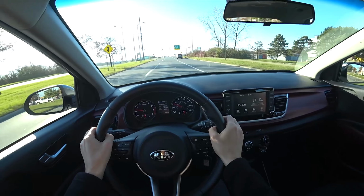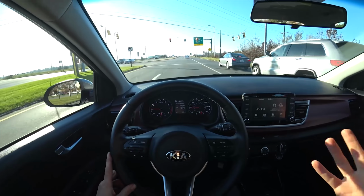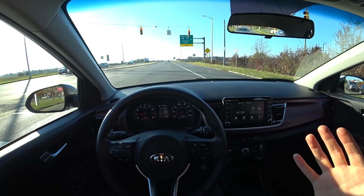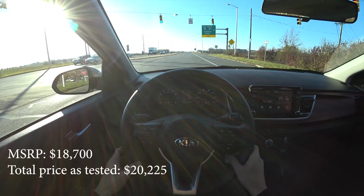So one of the highlights of this car for me has been, you buy this car, it's not that expensive. I think this one tops out at around 19, 20,000 or so, including destination.